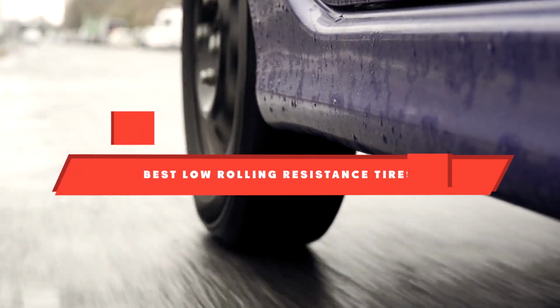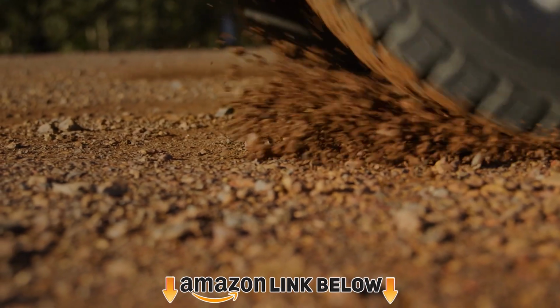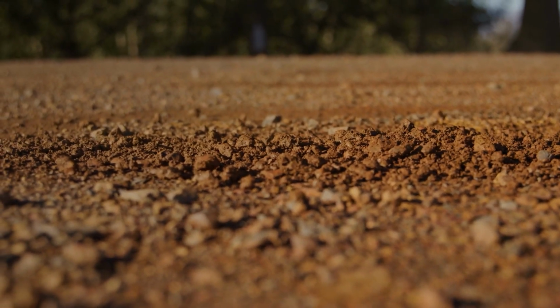If you're looking for low rolling resistance tires, here's a list you must see. We made this list based on our personal preference and sorted it based on their features, prices, quality, durability, and reputation of the manufacturers. Also, we've included options for every type of customer.